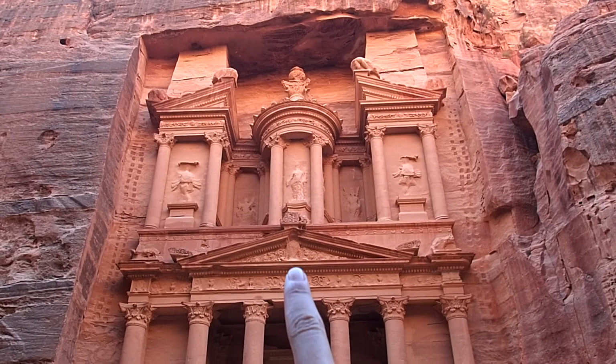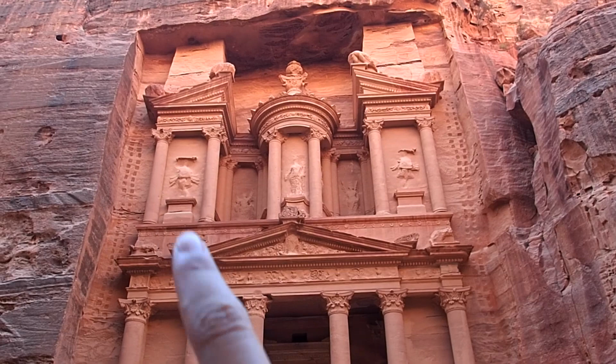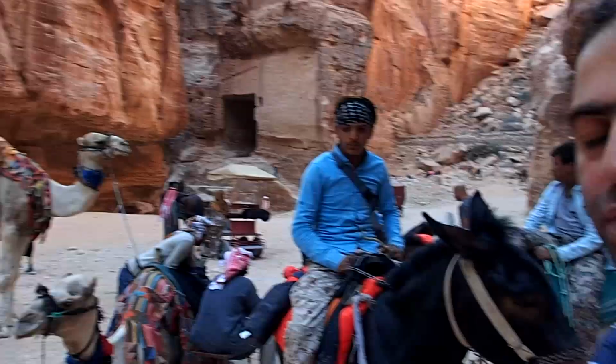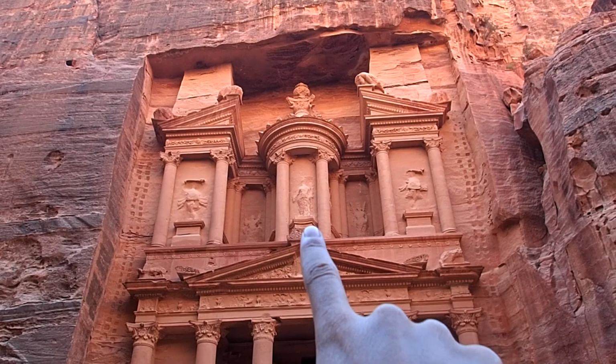Yes, the faded one. On the top floor, on the sides, we have Amazon warriors from Greek mythology. This one and this one? Yes, they're on both sides here. They're women warriors from Greek mythology also. And in the middle, Aphrodite, the goddess of love. Right between, under the center, under the circle, yes. This is Aphrodite.